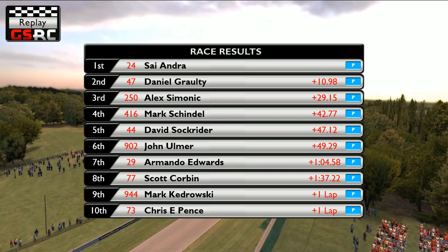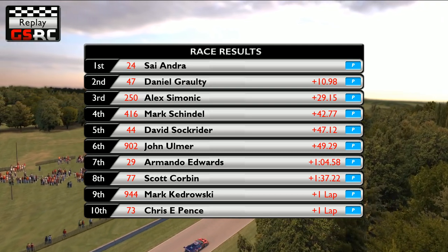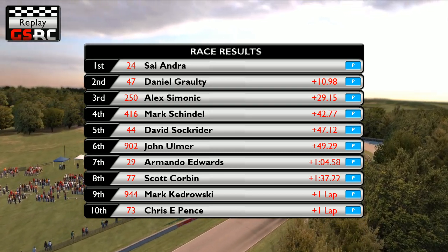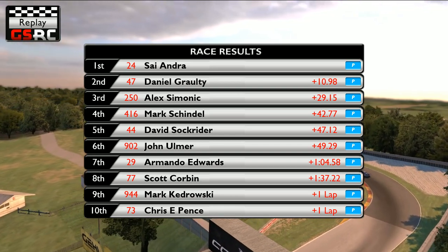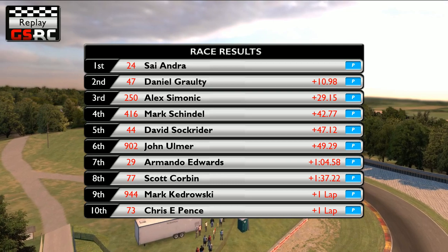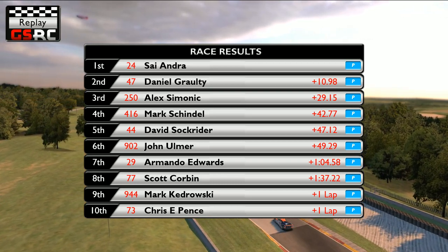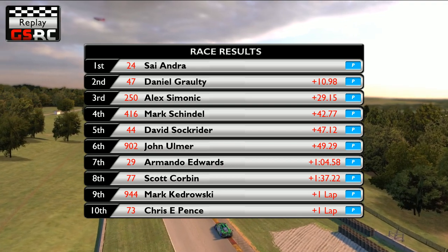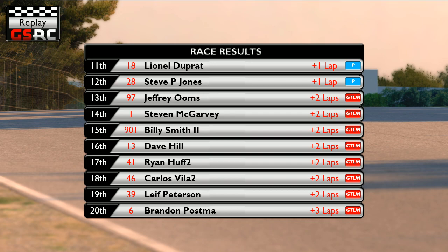Armando Edwards finished in 7th with Scott Corbin having multiple problems throughout the race. He's going to have to sort out the handling of his car. He finishes 8th. Mark Kudrowski a lap down in 9th. Chris Pence was behind him, rounding out the top 10. And then Lionel Duprat finishes 11th. Steve Jones in 12th. And you're not going to see Robert Tinsey on the prototypes because he DNF'd.